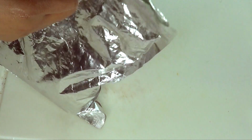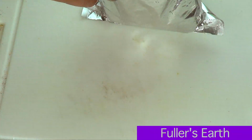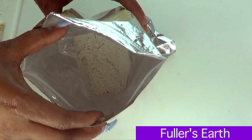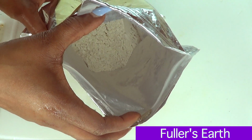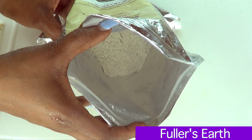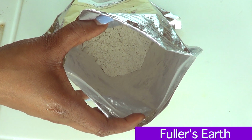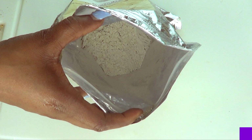And here we have our next ingredient. And this is actually clay, known as fuller's earth. It will help to tighten the skin. It will help to shrink the pores. It will just help to lift that skin, and it will leave your skin soft and supple also.